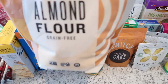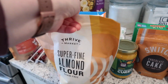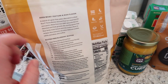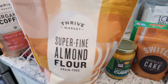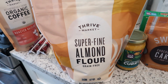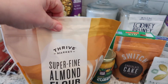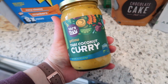Thrive is also a great place to get almond flour if you're looking for that. So this is the super fine almond flour and I needed more. There's actually a keto sugar cookie recipe I want to try. And then they have a blueberry muffin recipe on the back of here too. So definitely check out Thrive's selection of flours. They have a ton of specialty flours on their site that are hard to find elsewhere. They have cassava flour, garbanzo bean flour, coconut flour, all different kinds. So definitely check that out. And if it's your first time ordering, you can get the 25% off too.